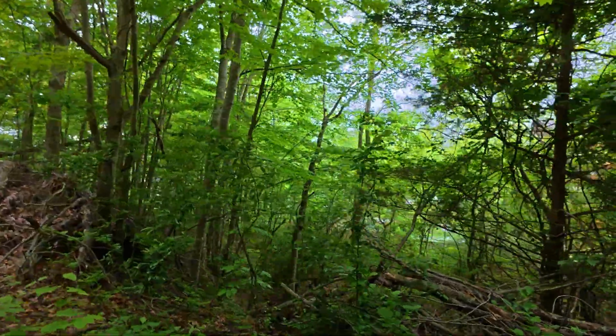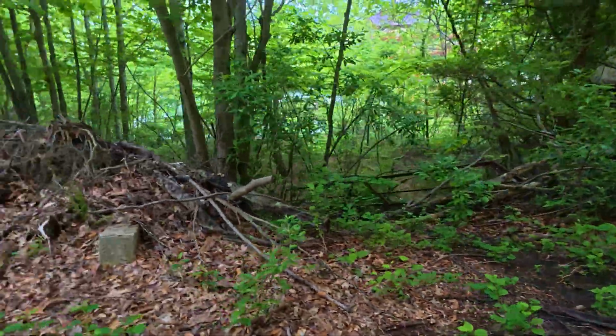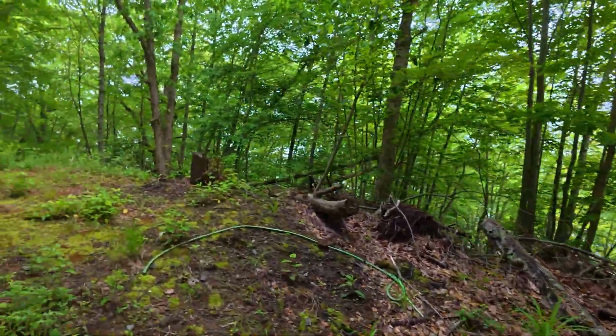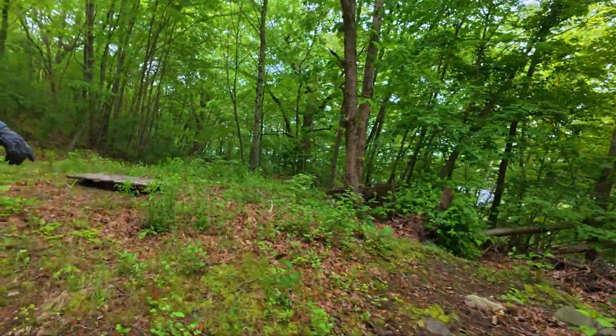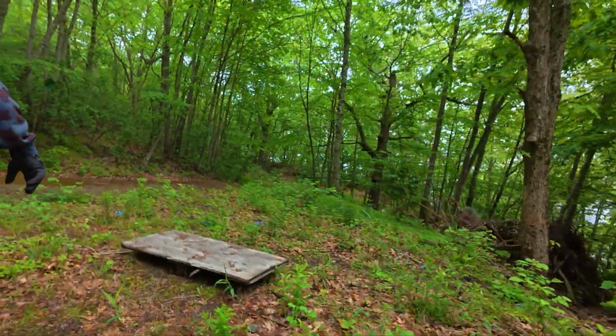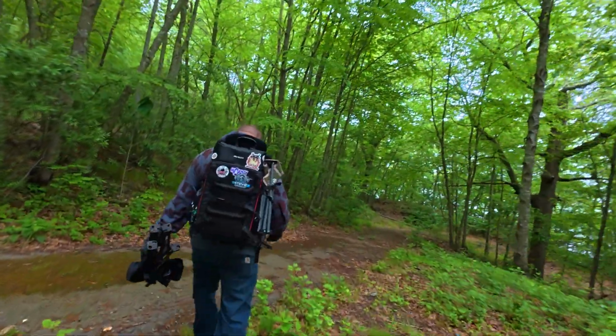Yeah, so you would go down there, but then you have to scale the wall. But I think this little path will take us right down there without having to scale anything, I hope. We didn't see this the last time we were here.